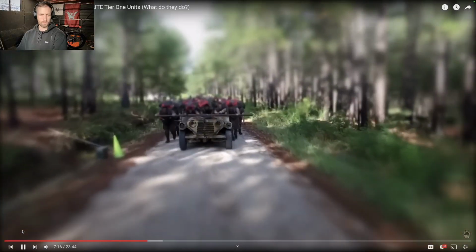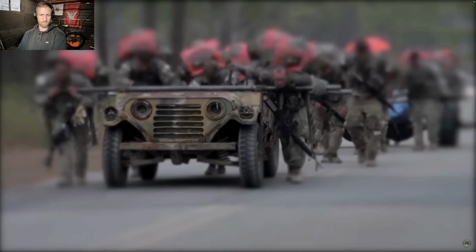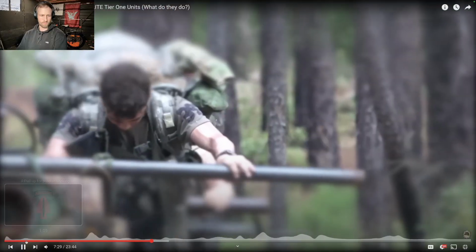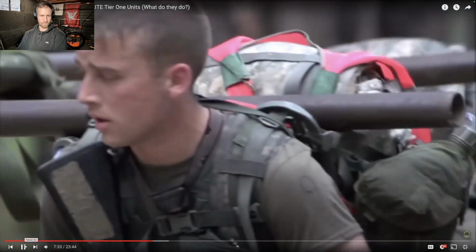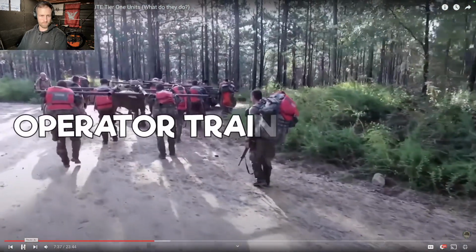It all culminates with a 40-mile ruck march to be completed in an unknown amount of time, known as the Long Walk. Assuming they don't quit, only after this is completed will a candidate know if they were selected into Delta Force. If selected in the 4-week course, candidates will then go off the grid, hardly communicating with anyone from the outside world, to attend the 6-month operator training course.